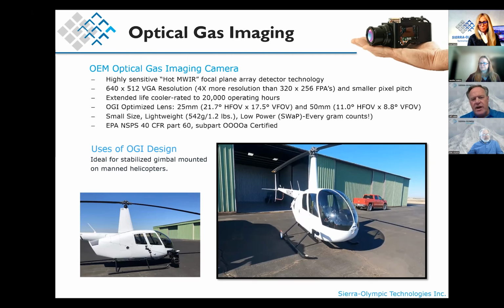The third line there talks about the extended life of a cooler. This is that refrigerator that Stan was mentioning, basically. Previously, InSb-based sensors and coolers were typically rated to about 7,500 to 10,000 hours. A benefit of operating at a higher temperature is that the cooler doesn't have to work as hard, and that extends the operating hours. This becomes really important for the continuous monitoring applications mentioned by Sue. You want to fix-mount these systems on a pole, outdoors, continuously monitoring. You don't want to be servicing those coolers every year. You want to get as extended a life out of those as possible.